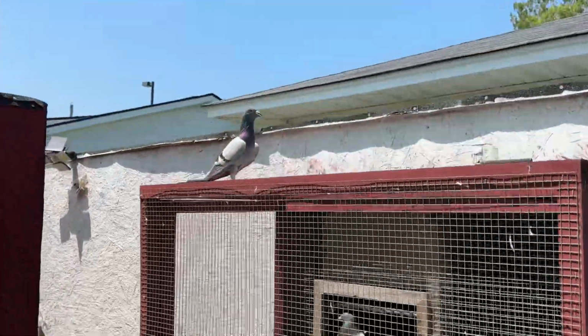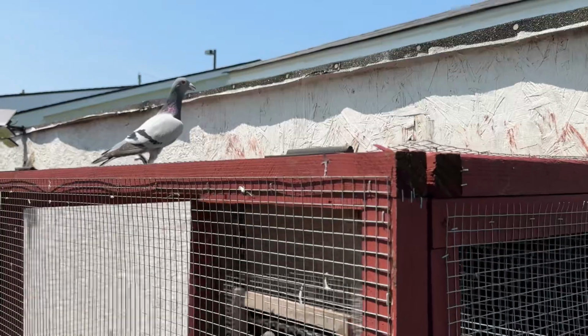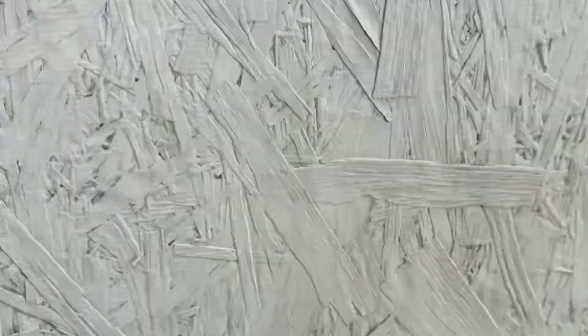Oh, there's one. That's one of my birds right there. And that's one of Joe's birds. Back already. One made it. That's one of Joe's birds that I got from him. That's incredible.